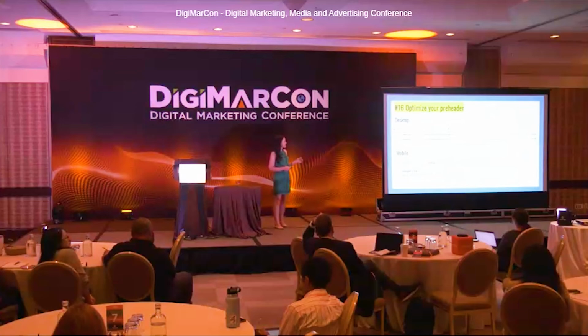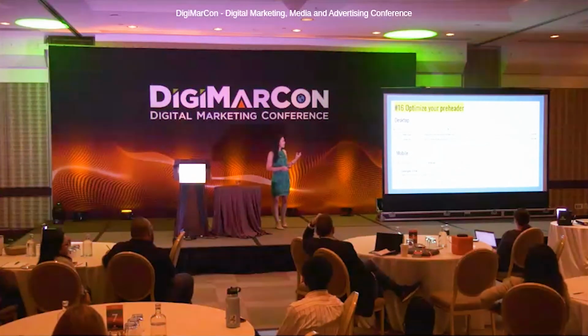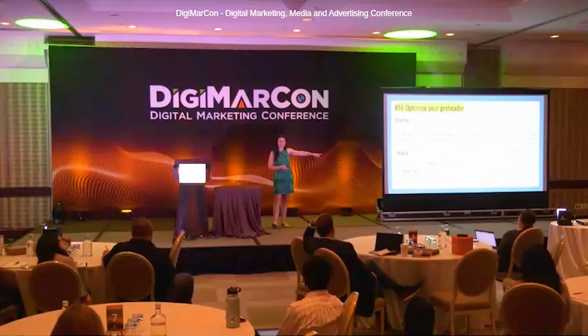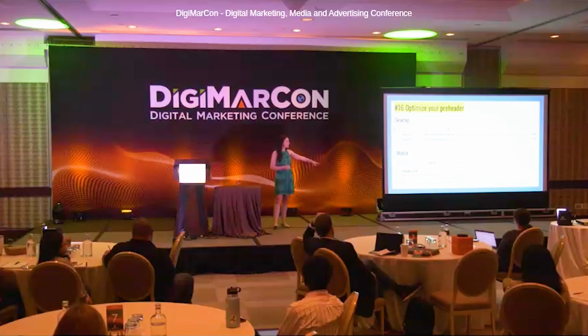On the slides here, you see a desktop example and a mobile example. On desktop, the sender is really prevalent and it's bolded, and then the subject line, pretty much same thing. The pre-header is gray and you don't see that as well. But on mobile, the subject line actually gets kind of sandwiched between the sender and the pre-header, and the pre-header has a ton more real estate. It's 2 lines, so you see it a lot more.